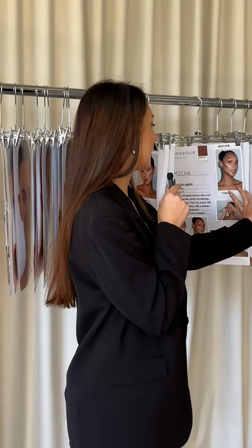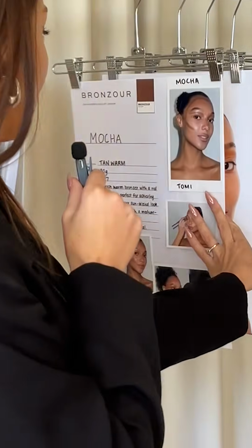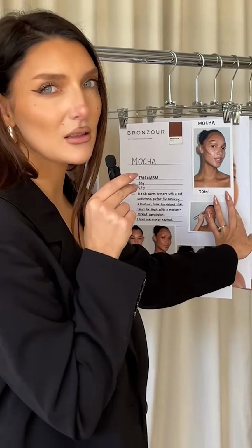My next shade, this is Mocka. Now this is a tan warm shade. This has a red undertone, so it's very warm. It's going to add that super bronzed look. Now, even for, say, medium shades, you can dive into the Mocka. These bronzers are buildable, so don't feel like if it's medium, you have to stay there. If you like to be super tan, this is going to be a really great shade as well. But this has just got that nice warmth. And look at the gorgeous Tommy. I just think she's so cute.